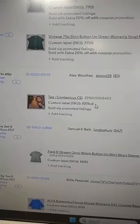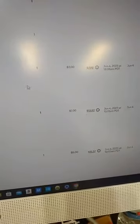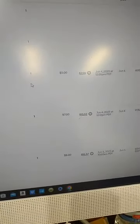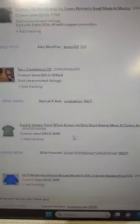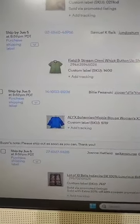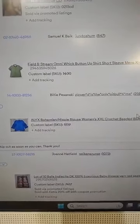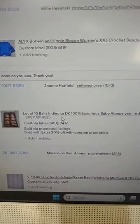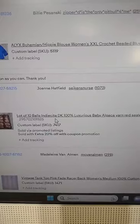CD, tag, contagious CD, $7. Wait a minute, I'm sorry, $3. The next one is a Field & Stream Omni Wick. That sold for $7. Do you see my prices? These are very low. Now, there are some better ones coming up in here. This is an LNX blouse. That sold for $8. This is a lot of 10 balls. I can't even pronounce that word, but that's what the pack said.